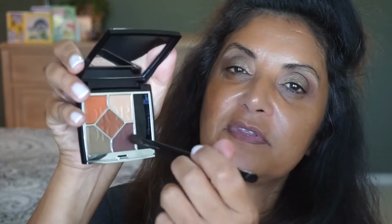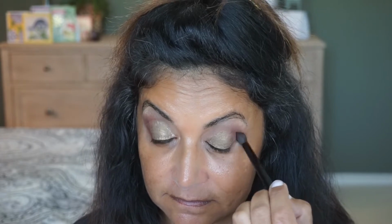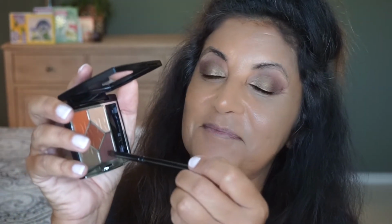Let me go back in with this matte brown and just kind of build up the outer corner here. So for underneath my eyes, let's go in with this matte brown. I think I used a thicker brush than what I wanted to use, so I'll just concentrate that on the outer corner. Got more of a pencil brush. Let's just complete the look there.